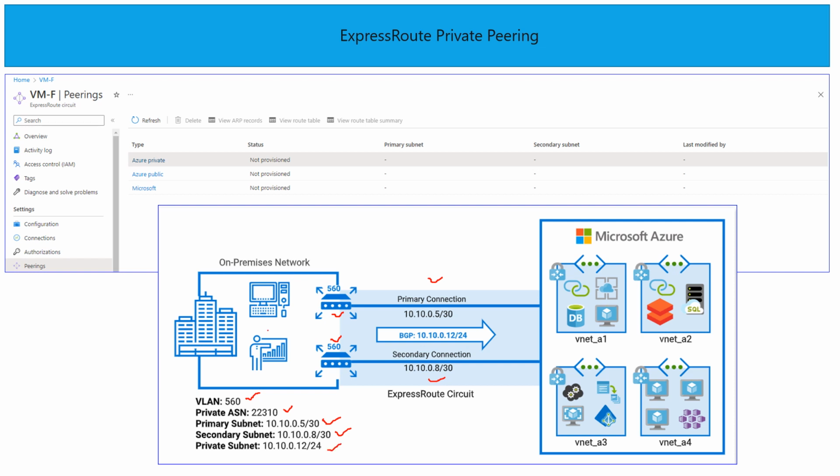This is coming from this corporate network, what you want to advertise towards your cloud. So this is going to be the BGP advertisement from these routers. And then you will have those VNets where you want to reach. Once these things are provisioned, you can see your ARP record, you can see your routing table, and you can see the route table summary.